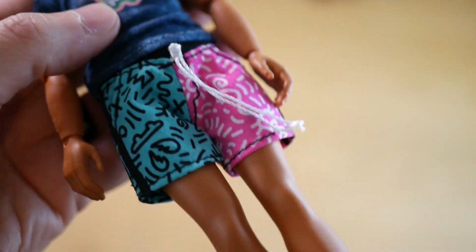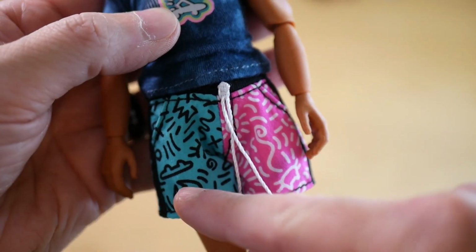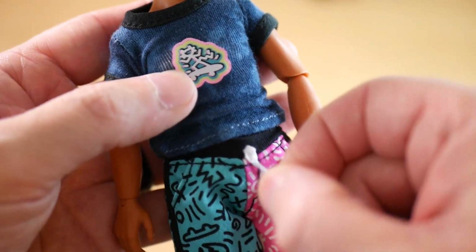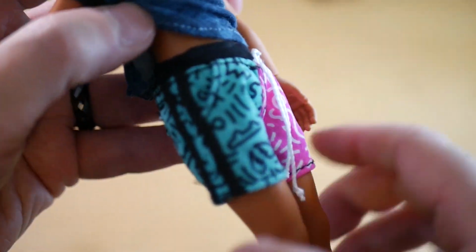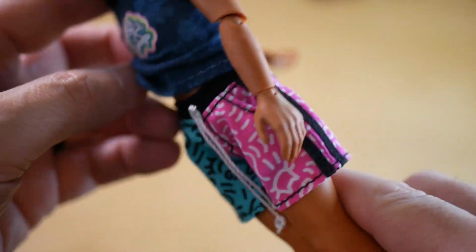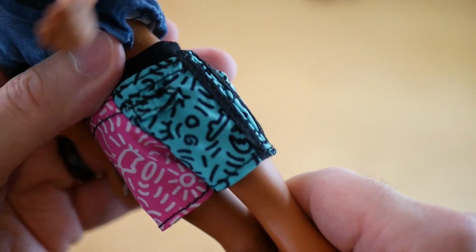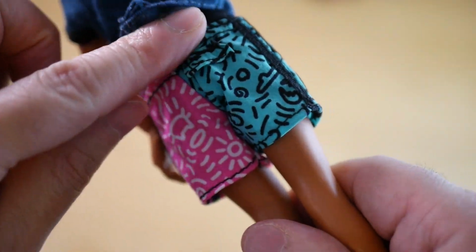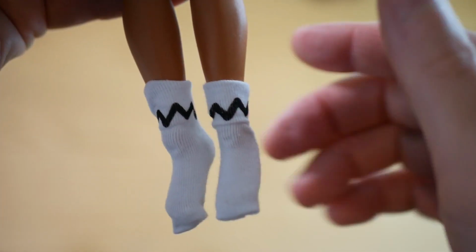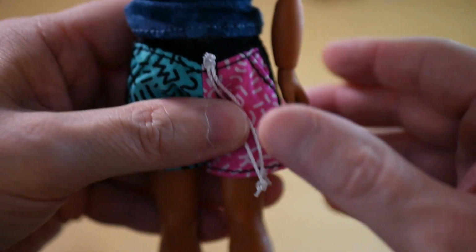And then we have these shorts. Again, they're split colour. We've got pink and white on one side, and then black and turquoise on the other. We've got a tie here around the waist, which is basically just a faux tie that is stitched on. So that's fine. We've got binding around the top there, a black waistband, and two black stripes down that side and that side there. There's no Velcro. It's basically just push on and off, with a little bit of elastic around the top there. If we go further down, we have some white socks with black zigzags around the top. And that is kind of that.